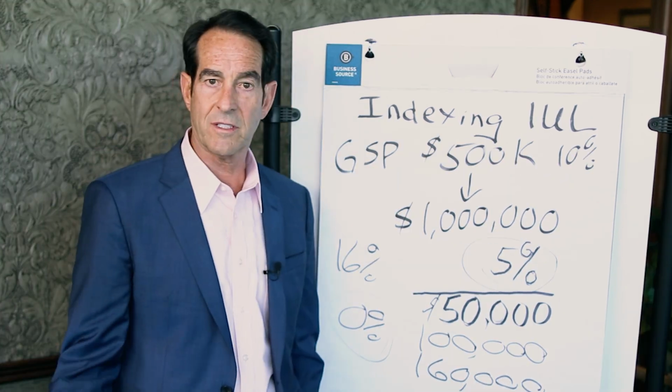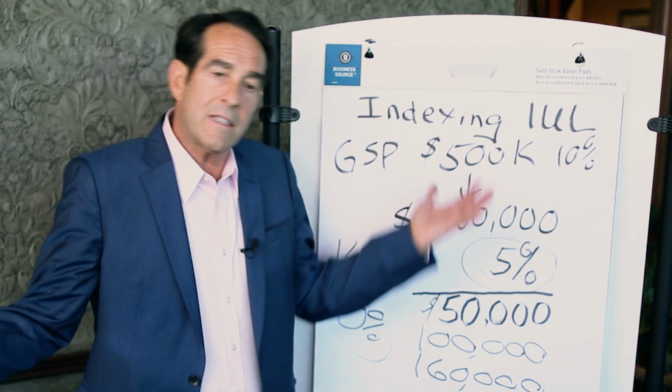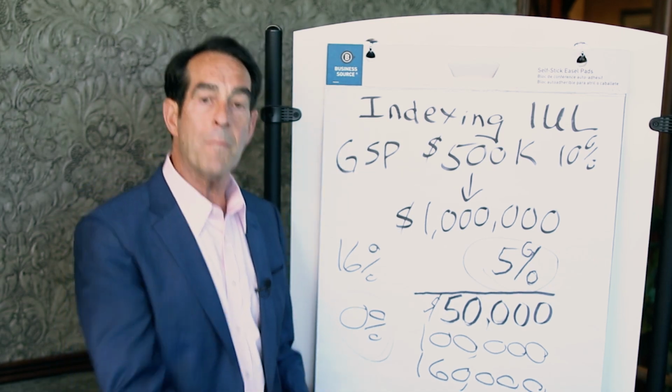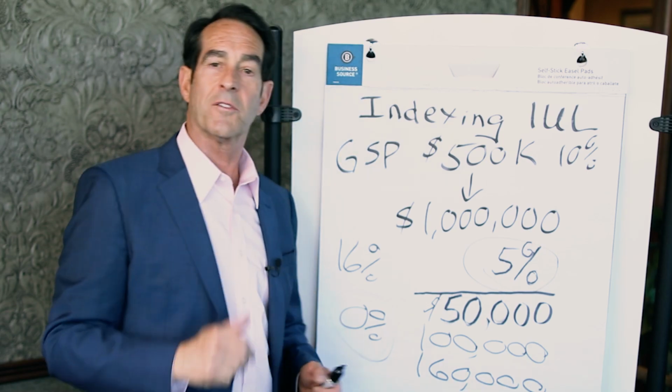You don't have to sit there and earn 0 for 2 and 3 years in a row. You just move back over and say, okay, just give me the for sure 5% next year. And then when you're ready to link, you link and you can participate in the upside without the risk of losing if the market goes down.